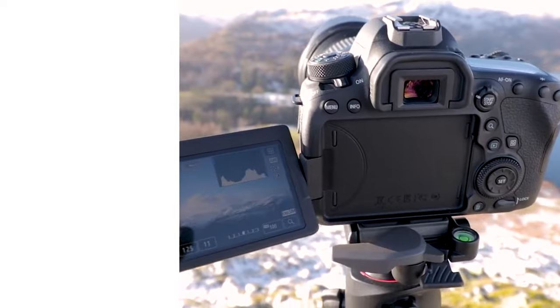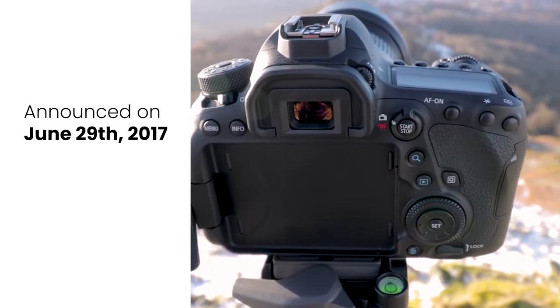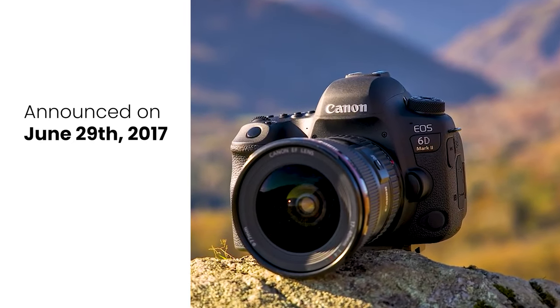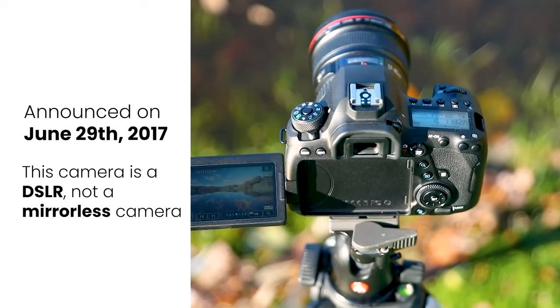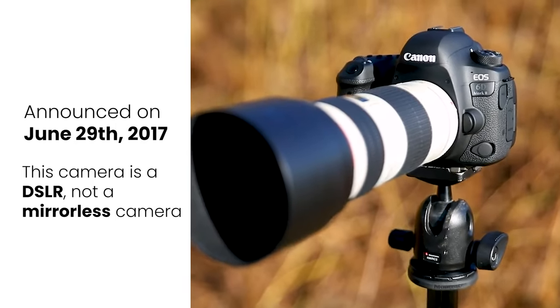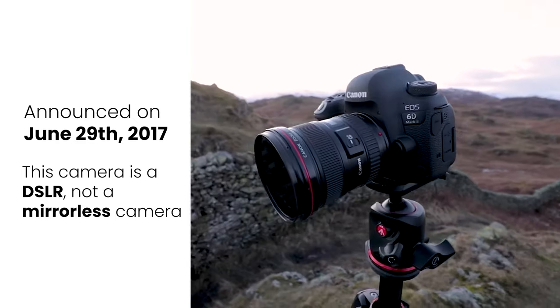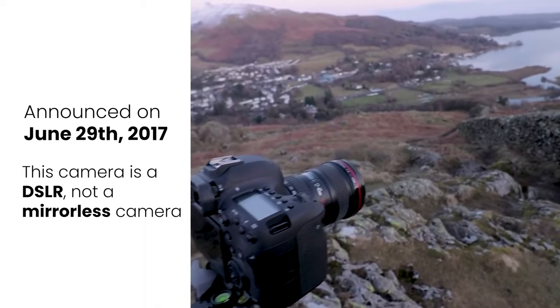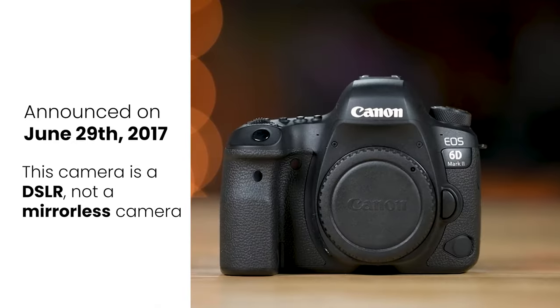Now the Canon EOS 6D Mark II was announced back in 2017, on the 29th of June in 2017 to be exact. It's a DSLR, not a mirrorless. And back then in 2017, a lot of mirrorless cameras were rocking the camera market from popular brands such as Nikon, Sony, and Panasonic. Now let's go into the image quality and specifications this camera has to offer.